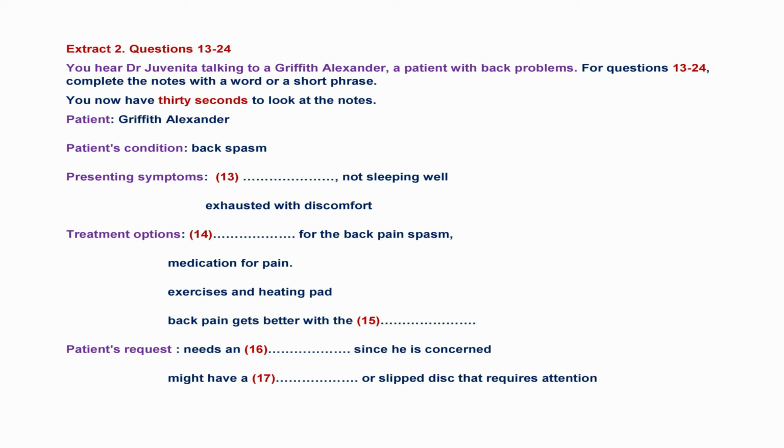Well, this back pain we can treat with some medication for the pain, something for the back spasm as well, exercises, and a heating pad to make you feel better. Most of the time, back pain will get better with this conservative treatment. Well, that sounds nice, doctor. It sounds okay, but what I was thinking is that maybe I should have an MRI done because I think maybe something seriously is going on with my back.